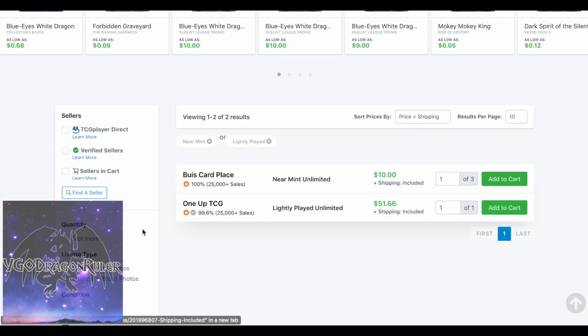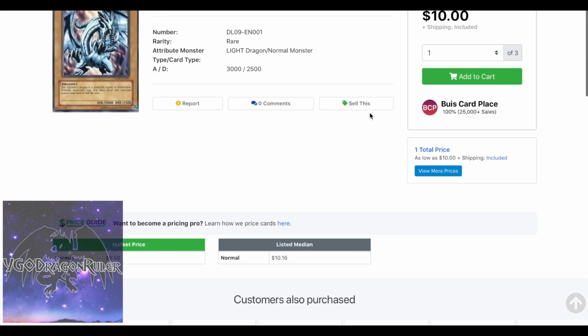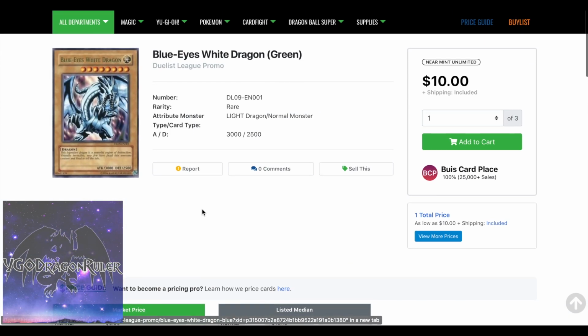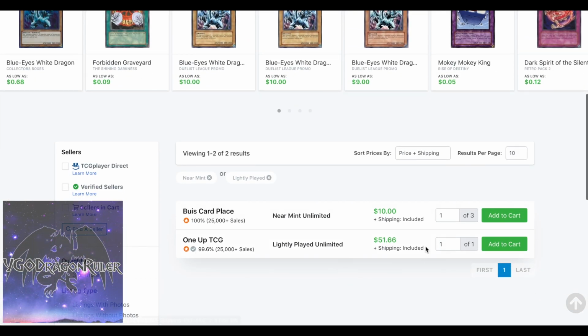Oh, this dude just upped the price. He was like, nah, 48. Nah, bro, we're gonna go to 51.66. Where are your numbers coming from, fam? But that's interesting. If you want the bronze, you want the green. Let's refresh. Wow, there's only this one listing, and after this is gone, that's it. You set the price. You get to be this guy down here, and you decide what it costs.